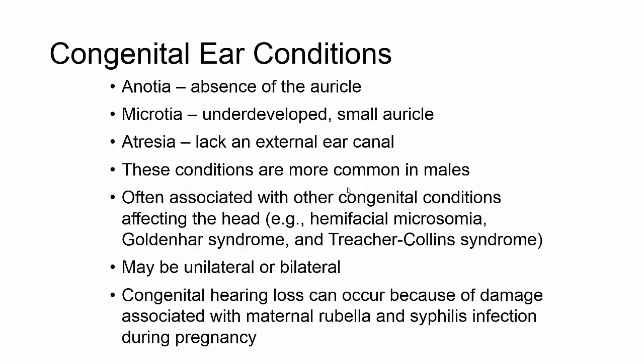Alright, now let's talk about some congenital ear conditions. Some congenital ear conditions include anotia. This is the absence of the auricle, meaning there's no outer ear present. Microtia is the underdevelopment or a small auricle. And atresia is a lack of the external ear canal, all of which are manifestations where there's not correct development of that outer part of the ear into the middle ear and inner ear.